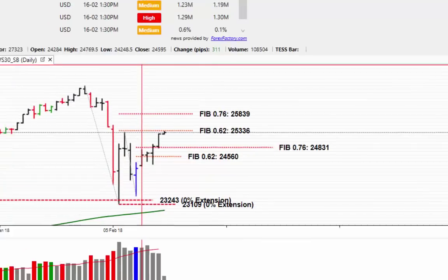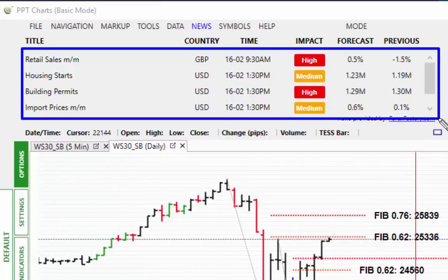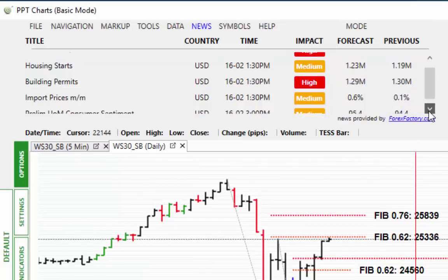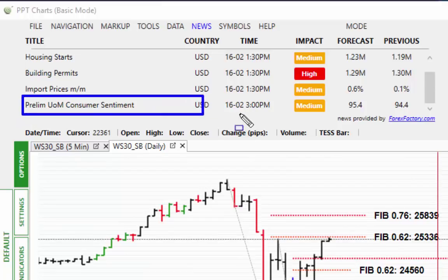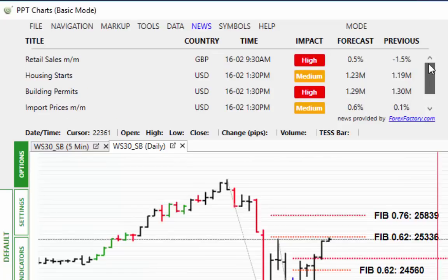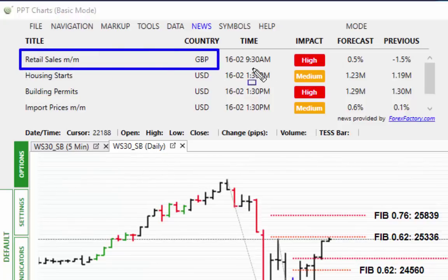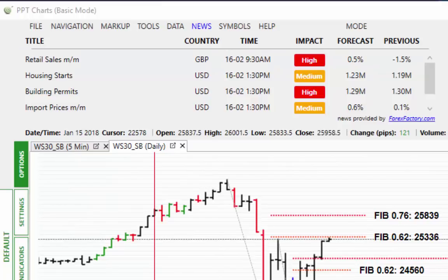So here we've got a bit of resistance, and again, let's see if the market goes through today. Any news to drive the market through? We've got retail sales from the UK, housing starts, building permits, import prices, that's for the US. Everything else is 130. Let's just move down a bit, see what else we've got. Building permits is the big one. That's to show a slight decrease. And then prelim UM is the one we couldn't see, but that's medium impact. So big ones today. GBP 930. This is to show an increase in retail sales of 0.5% from a previous of -1.5%. So we'll see if it will do that or not.